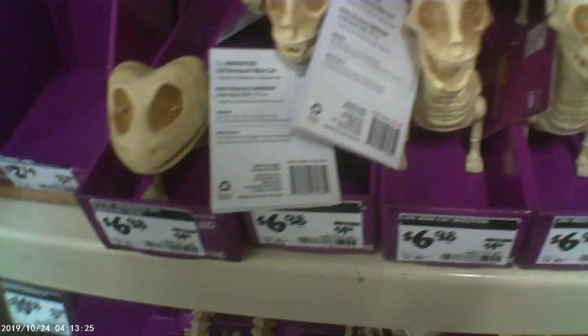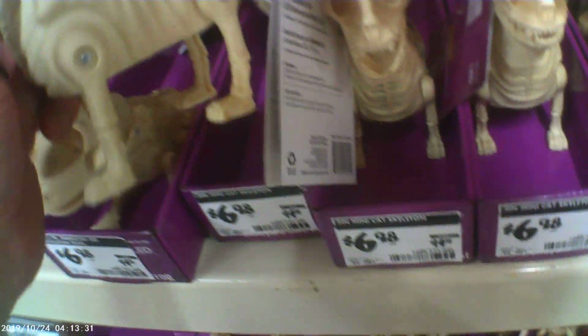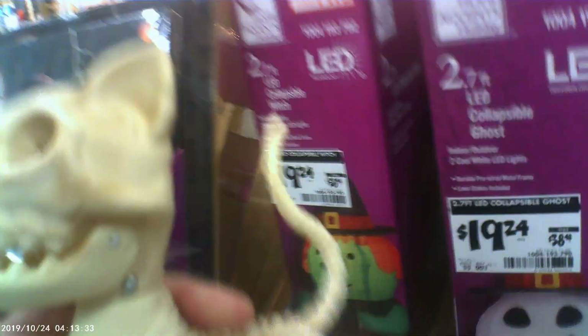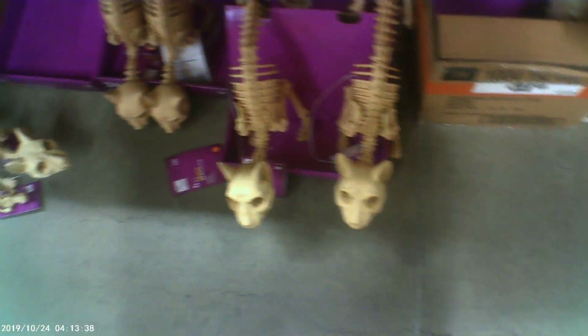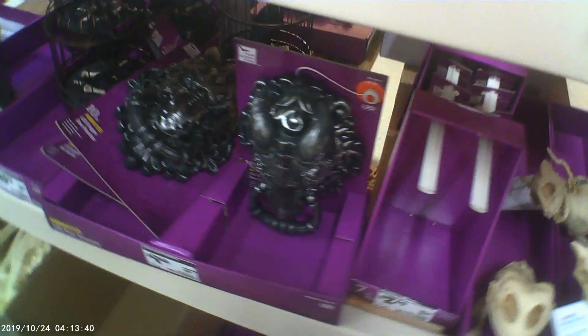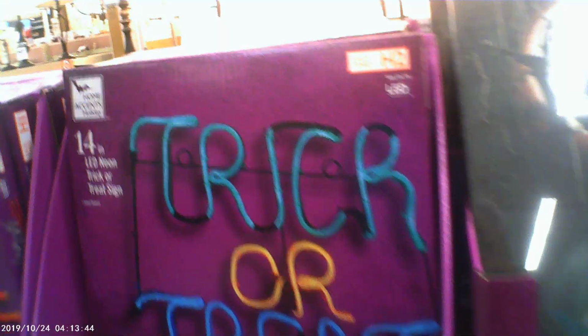Mini cat. Boneyard mini cat animated. I'm not sure how you'd animate him. Let's see, try me. He doesn't work. Animated frog, door knocker, witches. I saw this coming home on the bus in somebody's house.